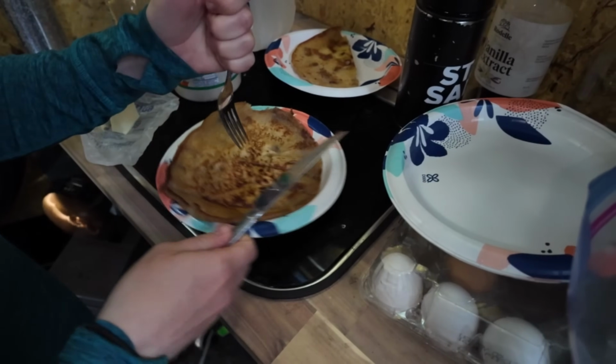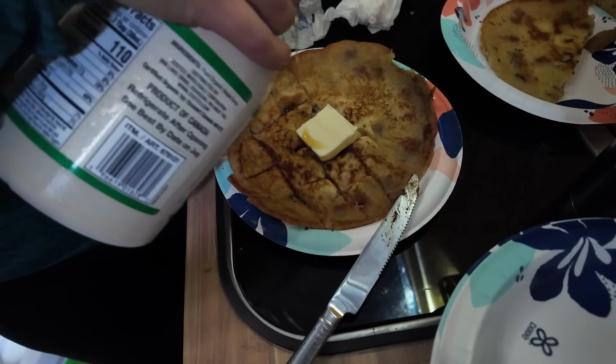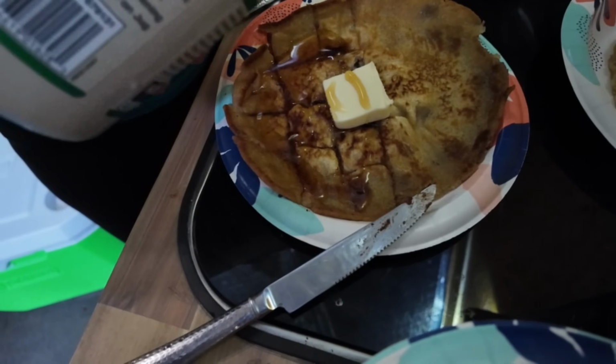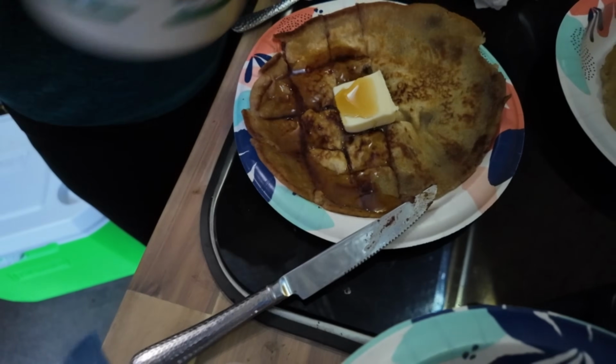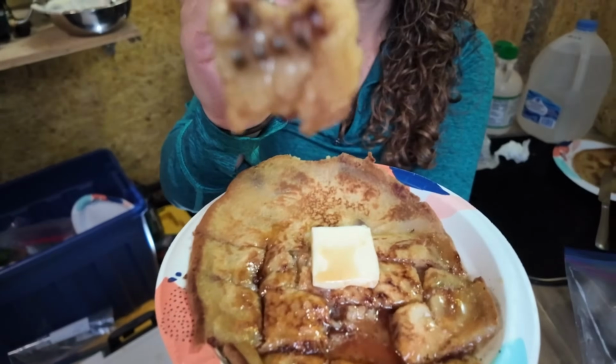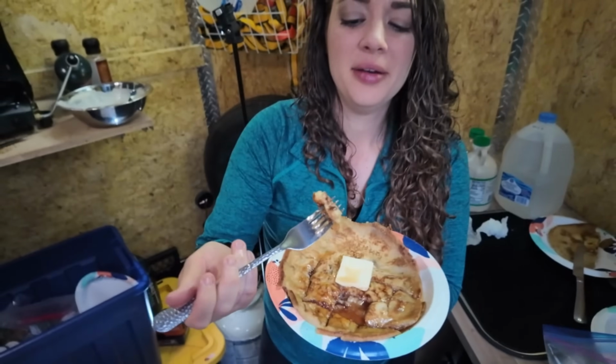Yeah. They're pretty filling pancakes, too. All right, and I'm just going to drizzle some syrup on it. I like lots of syrup. Looks good. Yum. Here we go. First bite. All right, look at that. Chocolate chip. All right.